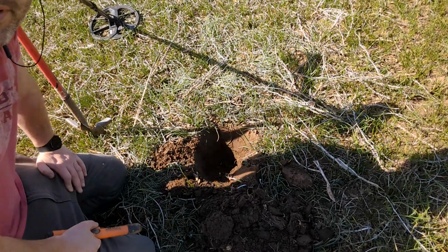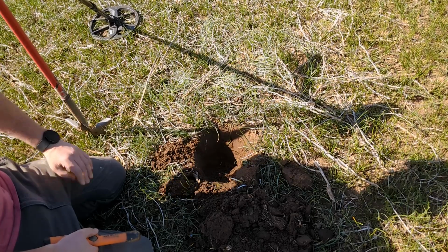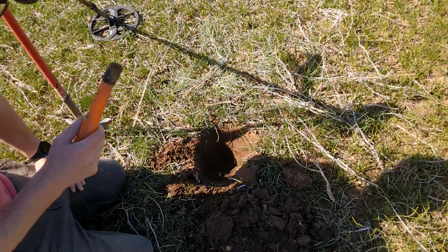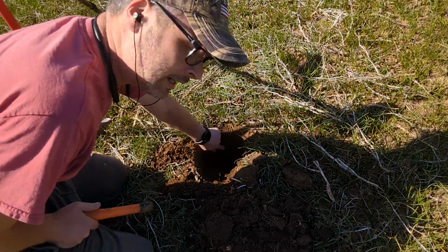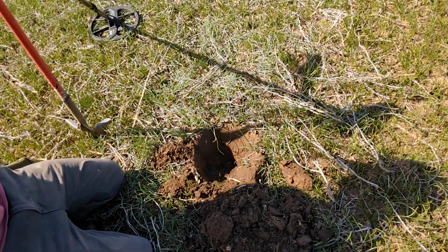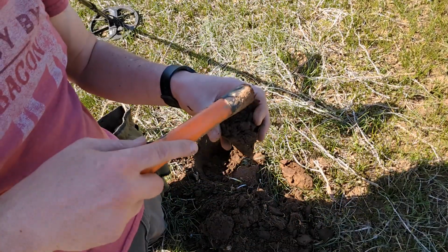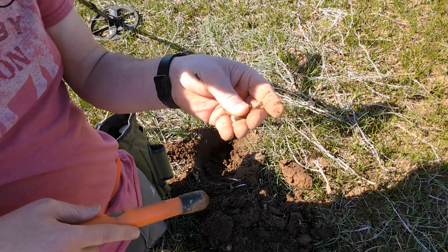I think I might have given up on live digs for today. It's not been my day, not very lucky with them. So dug this, I was getting a mostly two-way 45 signal, and it's right here in the sidewall. I think, yeah, right in the sidewall. Pop it out together, see what it is. Oh, there it is right here.